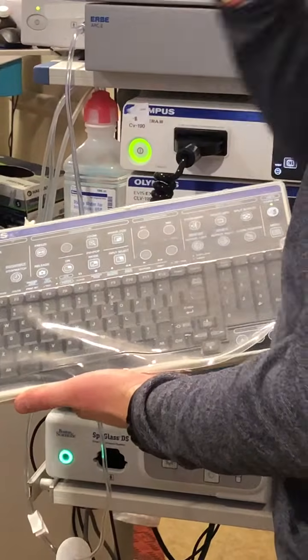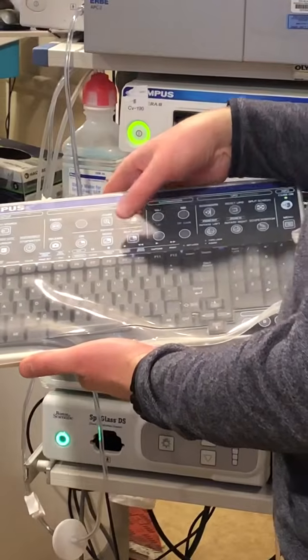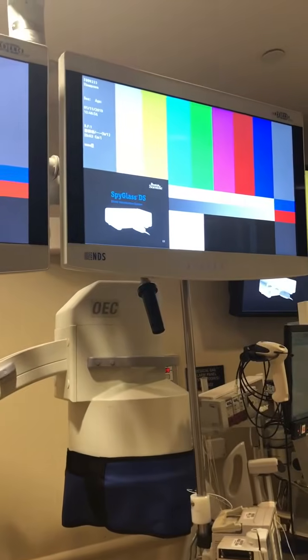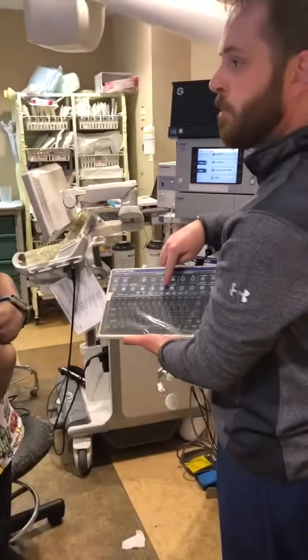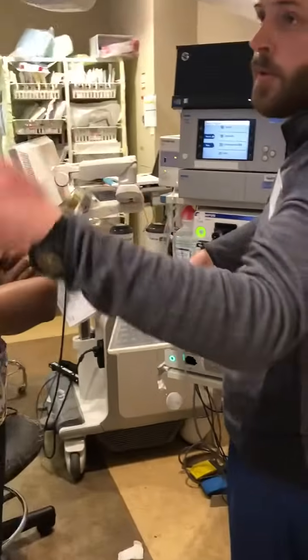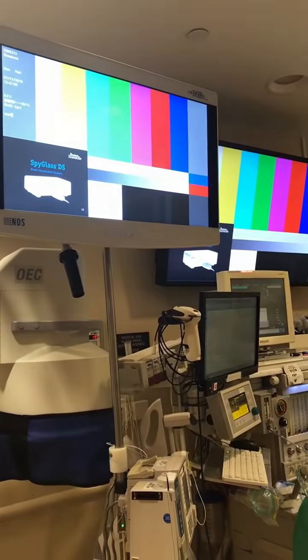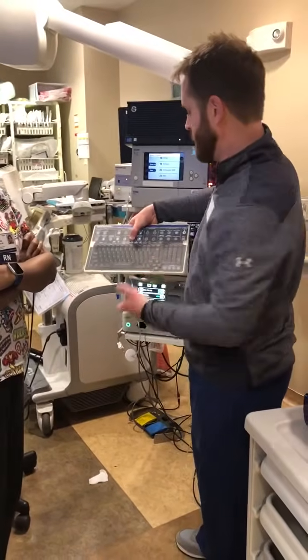So that's going to select which input is set to picture-in-picture. So I hit that, and I get my Spyglass image. Okay. Now, if I want to change the way that those images are set up, then I choose my mode of picture-in-picture. So this mode is me just cycling through: big spy, small endo; all spy; big endo, small spy. Right. And you can just swap through those however you want.